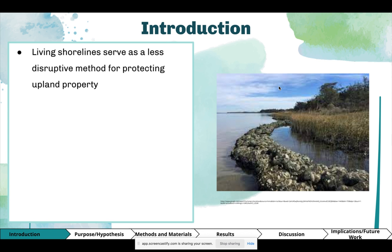As a result, scientists have developed living shorelines, which serve as a less disruptive method for protecting upland property by utilizing native species to actually attenuate that water energy, to decrease it, and this can sustain biodiversity or even enhance it.